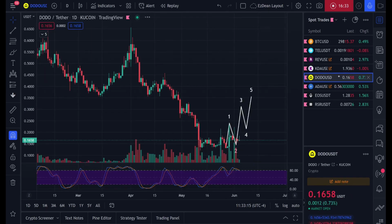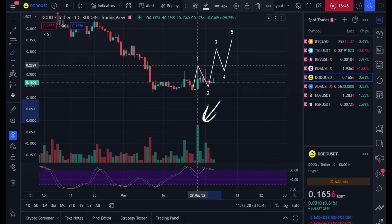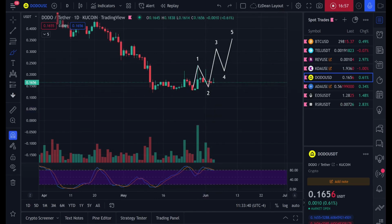So Dodo, I think this is another instance where we've already actually broken out, but the breakout was into a leading diagonal. You got your wave 1. I think very likely that this was wave 1, because if you do your count, you have your A, B, your A of the pivot, your B of the pivot. That was your first wave on strong volume, right? Your volume indicator does not lie. Wave 2 retraced wave 1, but not beyond the origination point of wave 1.